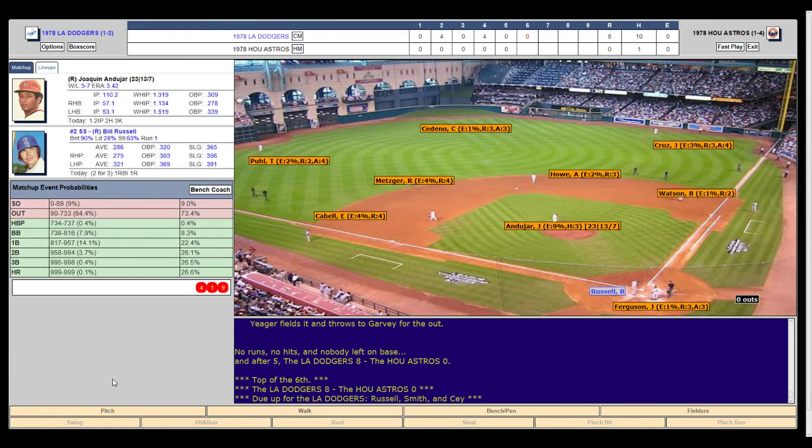Dodgers still lead Houston 8-0. And there's still some grumbling from the Dodgers bench regarding the catch that Terry Poole made. They still don't believe it was a catch. Bill Russell steps to the plate 2 for 3 with an RBI and 1 run scored. He needs a 7.34 or greater to reach safely. Here's the pitch from Andahar.